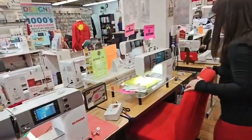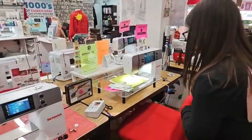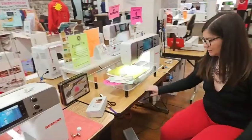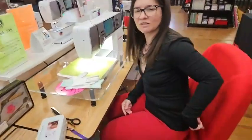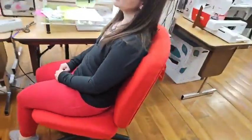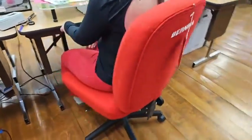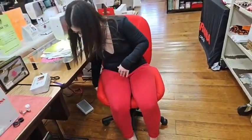All right. Now, with 10 minutes left, we really wanted to talk a little more about that stitch regulator. Oh, also, you guys, the red Bernina sewing chairs are also included in the special sale. These are the best sewing chairs. You want to see it? It says Bernina on the back. It has adjustments on adjustments on adjustments. It's got lumbar support. It's got up, down, and tilt. It's got the throw-you-back thing.